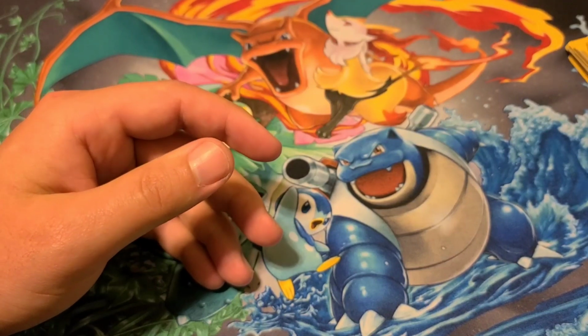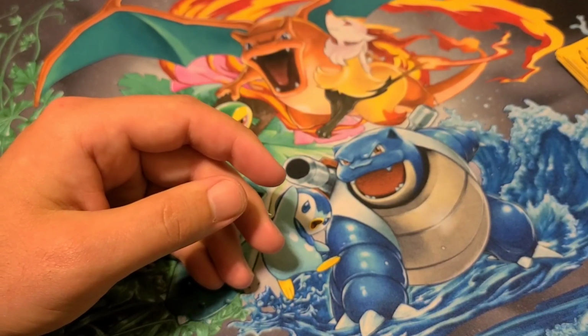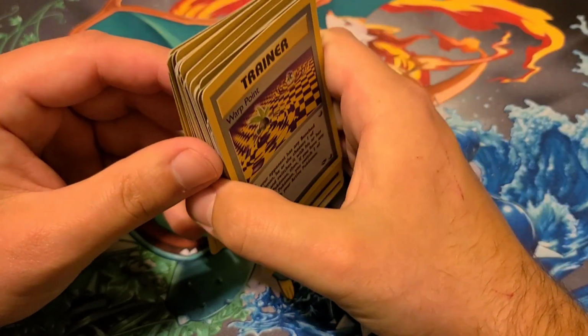$15 got me all that. A lot of them were first edition. I was just super stoked to even come across something like that.